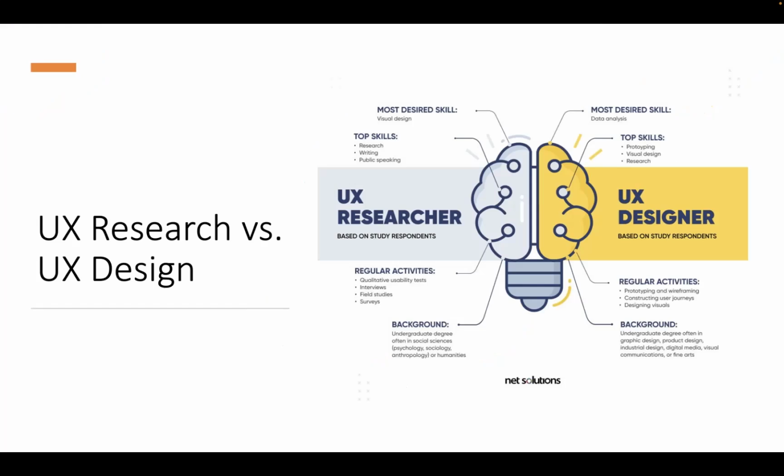So very quickly, I also wanted to mention that there is a difference between UX research and UX design. This is a bugaboo of mine. Whenever you Google UX, most of the things that come up are going to be about UX design as a career, being a UX designer. There is the possibility of doing both UX design and UX research. There are lots of designers who also do research, absolutely. But there are also two distinct paths.